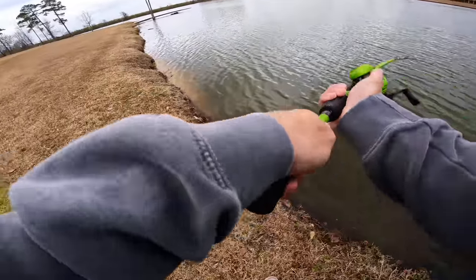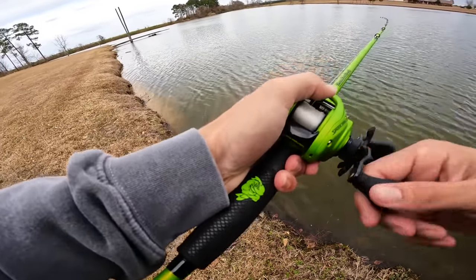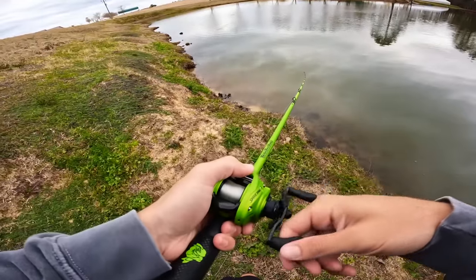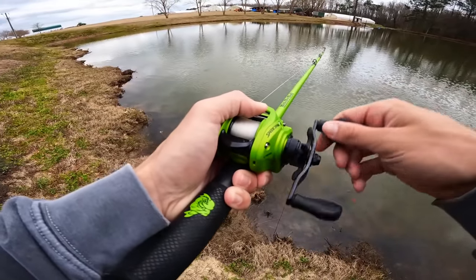I threw right down this bank parallel. That was actually my first cast down this bank and he hammered it. Let's see if there's another one here. I think they're about to start feeding like crazy. Ready to get another big one.